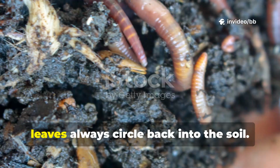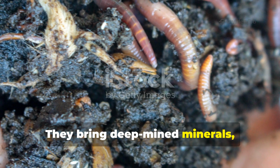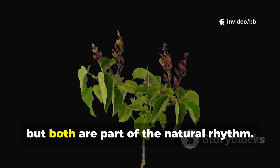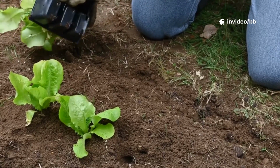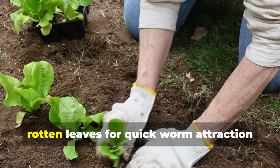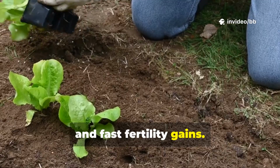Whether fresh or rotten, leaves always circle back into the soil. They bring deep-mined minerals, contribute to humus, and sustain the organisms that keep soil alive. Rotten leaves speed this cycle, fresh leaves stretch it out, but both are part of the natural rhythm. The most resilient gardens often use a mixture: fresh leaves for immediate cover and slow feeding, rotten leaves for quick worm attraction and fast fertility gains.